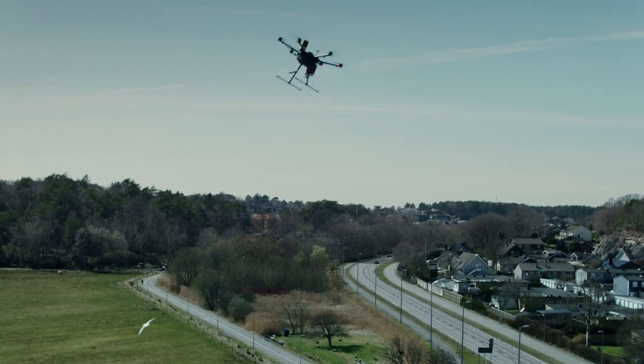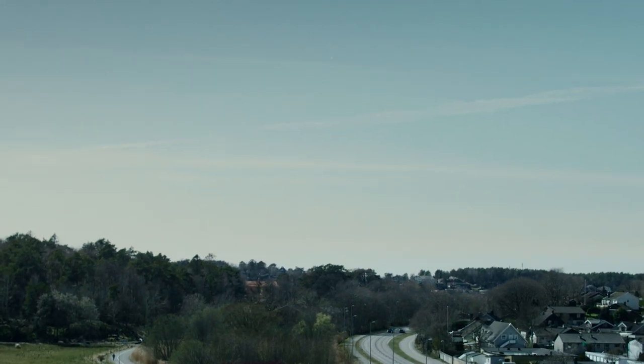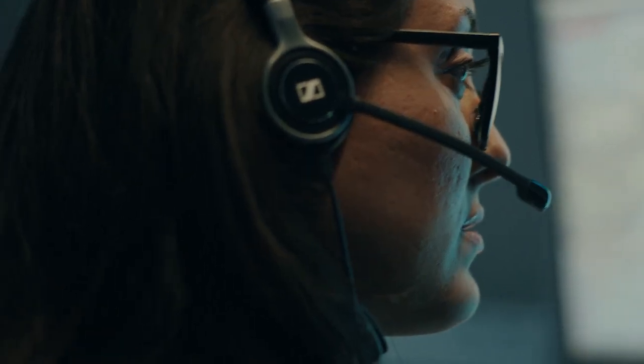Help is on its way. Please get yourself ready to run outside to fetch the AED from the drone.